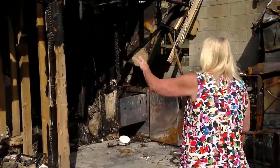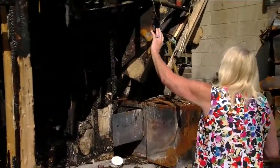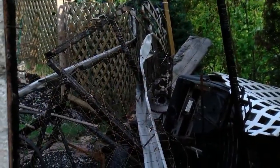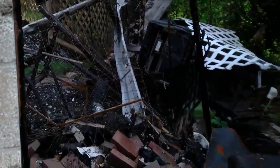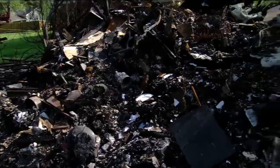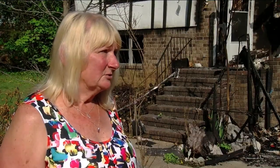Let me see, here's the stairwell, so this would have been the hallway. Now, she navigates through the skeleton of what used to be her home. It was devastating. It was just... Scott still doesn't know what caused the fire. I have no clue why it went so fast, but it sure did.